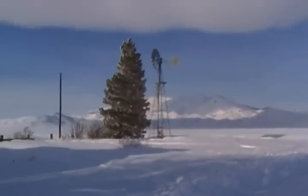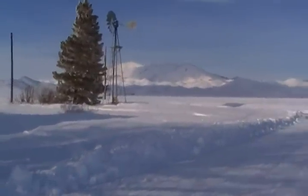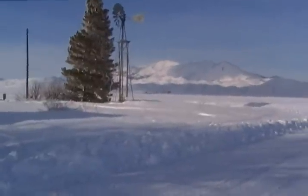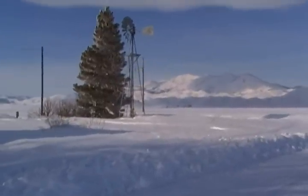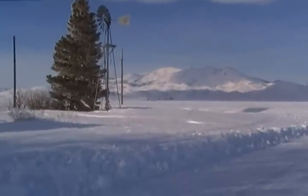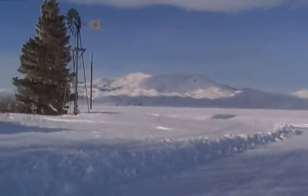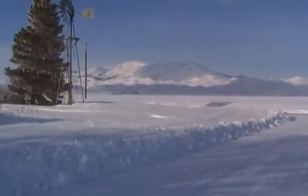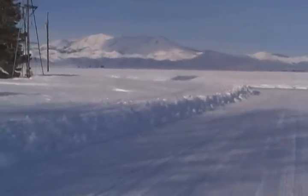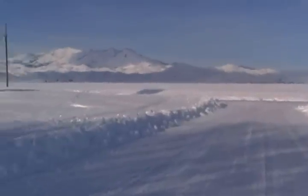The windmill is an actual pump that pumped water at one time from a well, providing the family with water. It's not working now. There's another well that provides them with water now, but I guess we could resurrect that if it should be. That's beautiful Soldier Mountain, approximately 10,500 feet in elevation. Fairfield is about 5,500 feet on this wide prairie.